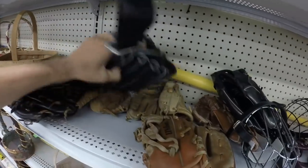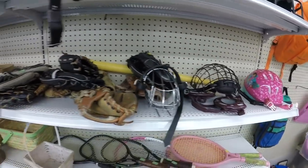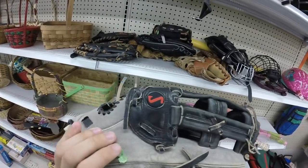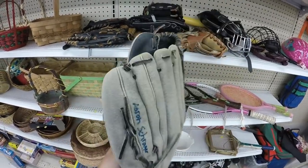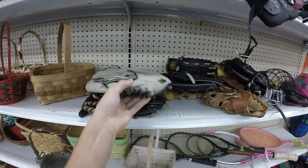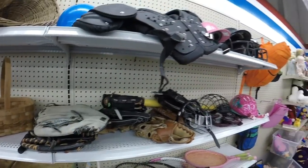I don't see any good baseball gloves. They're all a bunch of youth size. This is an older model. I think this is Spalding. It's not a very desirable brand.